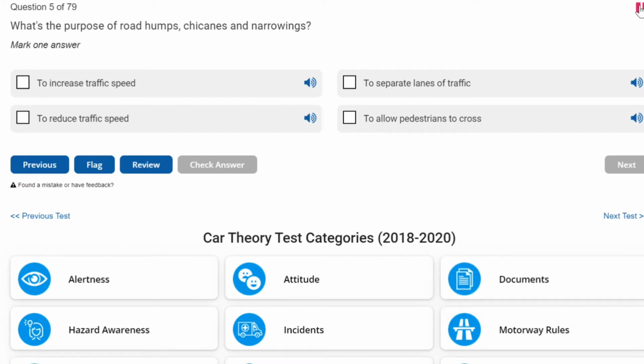What's the purpose of road humps, chicanes, and narrowings? To increase traffic speed, to reduce traffic speed, to separate lanes of traffic, to allow pedestrians to cross. What's the purpose of a catalytic converter? To reduce harmful exhaust gases, to reduce engine wear, to reduce the risk of fire, to reduce fuel consumption.